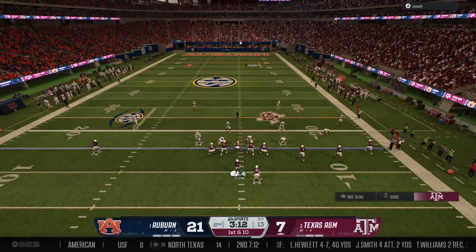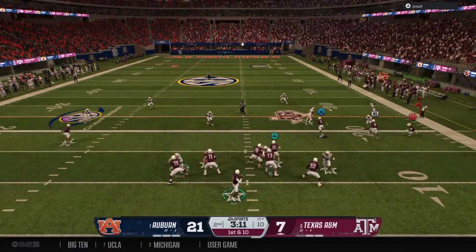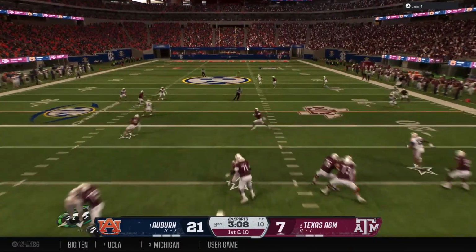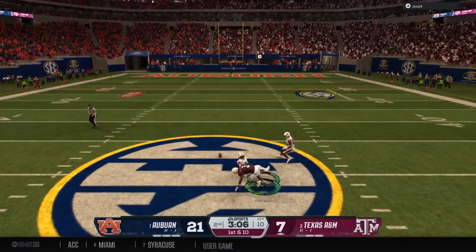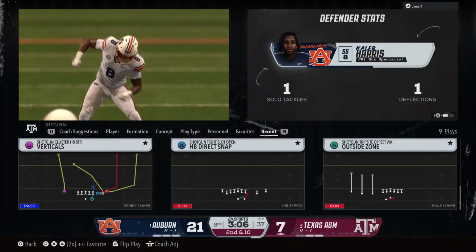Adjusting now to the defense. Scanning the field. It's Reed. It's a dart right down the middle. That ball is incomplete. An aggressive deep shot on 1st down.